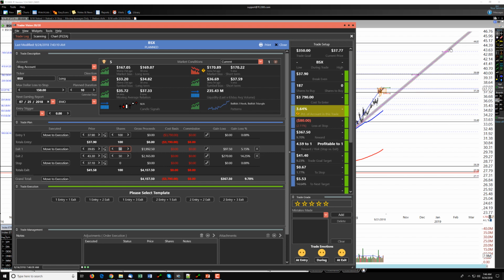If you were to ride that on up into the 44.75 area, where I originally had that set, that would be even better. It would give you 5.5 to 1 and make $440. Again, that's up here where we topped out in the 2004, 2005 area. That's what I was looking at as resistance, selling into that. So that's going to be the trade plan for today.